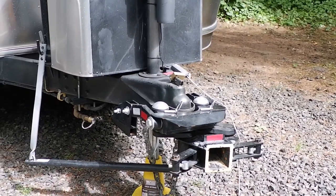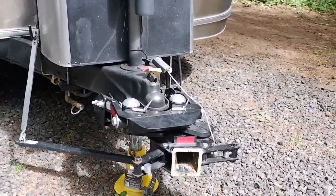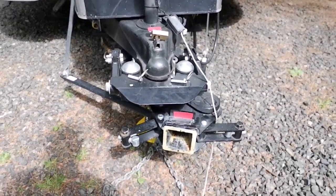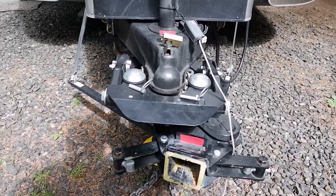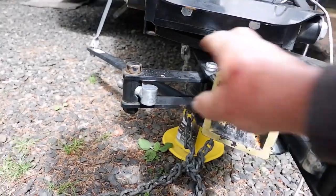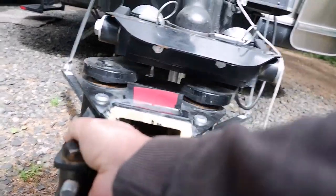The other thing I want to show you is how the front of this moves, and see if I can keep the camera in focus and show you. This thing moves sideways like that.